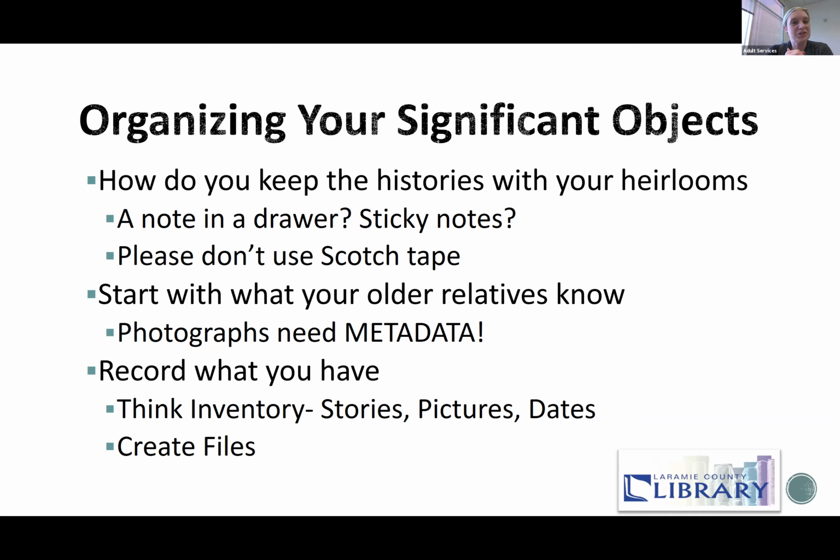But getting those stories written down and starting with what you know is one of the first rules in genealogy in general. Asking, what do you remember about this item? What can I keep with it? And maybe digitize it also in a way that you can keep everything together in like a document.